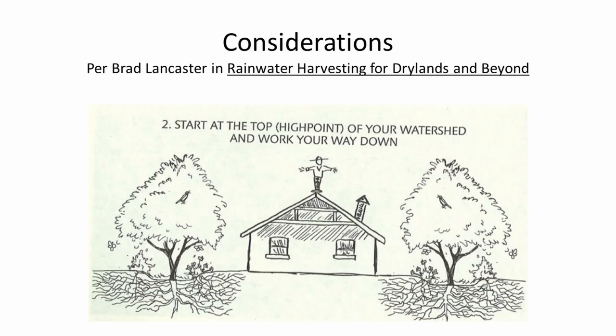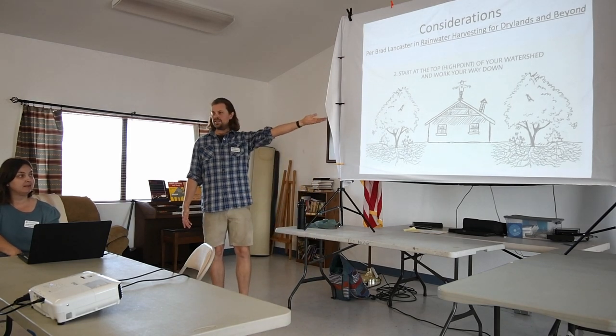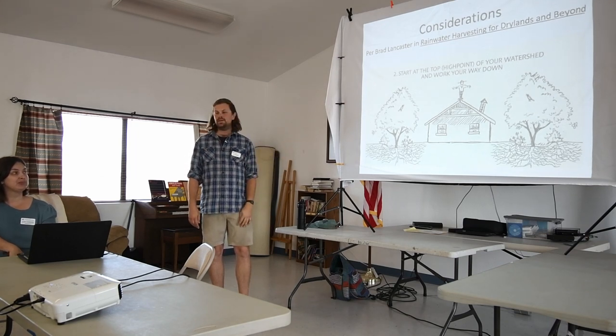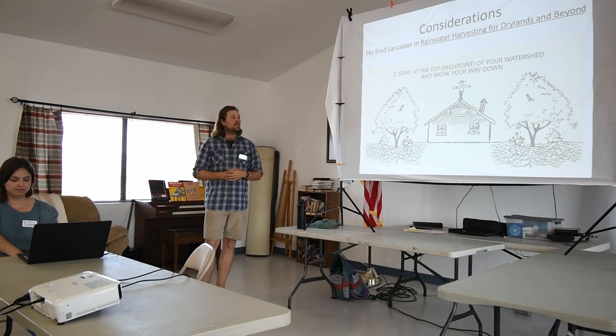Next, what you want to do is start at the high point. Start at the top of your watershed and work your way down. So if you live in Sierra Vista on a 1-acre parcel or smaller, where's the top of your watershed going to be? It's going to be the top of your house. If you live on 70 acres of hills around here, the top of your watershed might not be the top of your house. It might be the side of the hill. So that's where you want to start, at the top of your watershed.